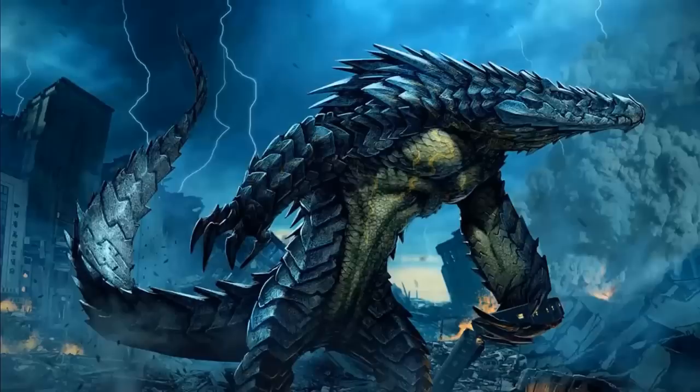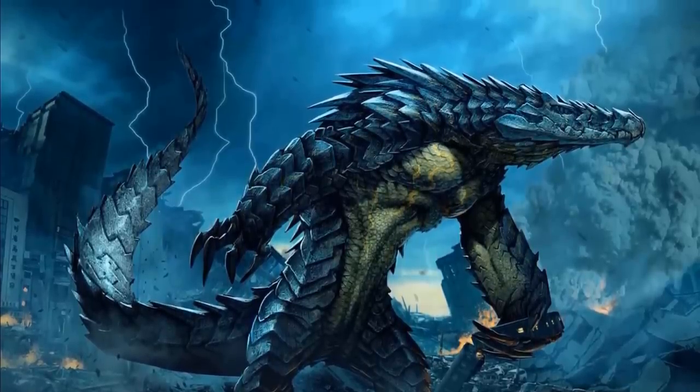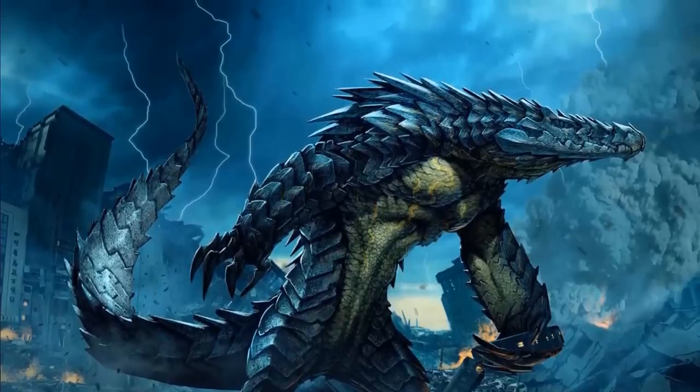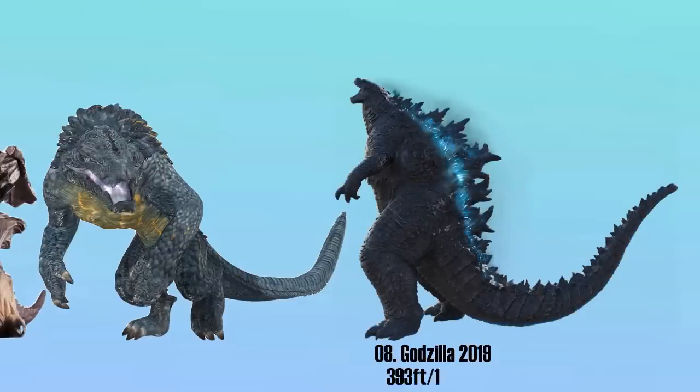Apart from that, Raiju is also heavily armored with massive crocodile-like jaws that encase his head, making him one of the coolest looking kaiju ever. Although on the surface Raiju is bipedal and somehow resembles a Galapagos iguana perfectly fused with a crocodile in appearance and behavior as well.